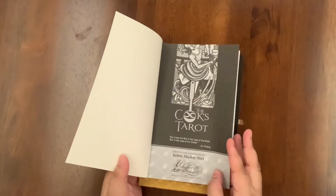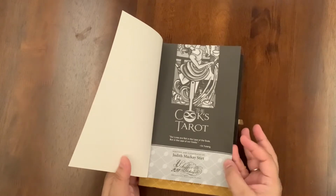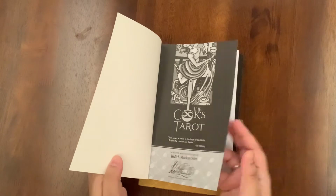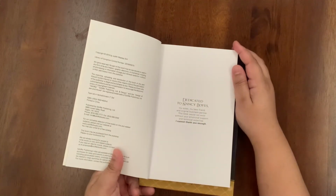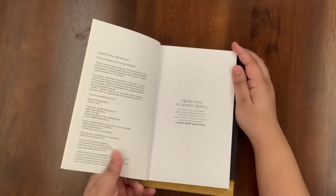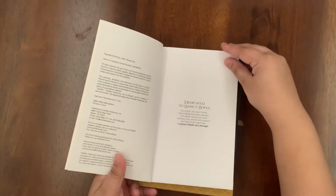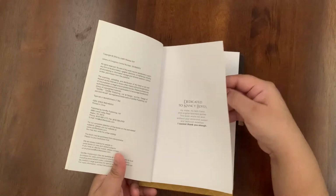She opens the book with a quick word from Lin Yutang. It says, "Our lives are not in the laps of the gods, but in the laps of our cooks." All right. It's dedicated to Nancy Bowes, my sister, my best friend. It says, "The original business partner. This book would not exist without your emotional support and technical expertise. I cannot thank you enough."